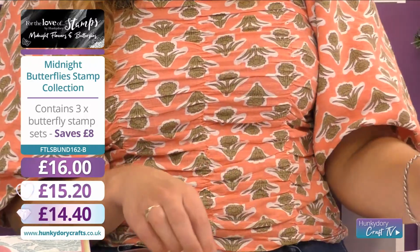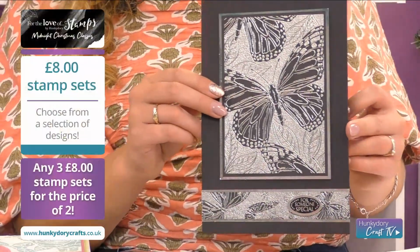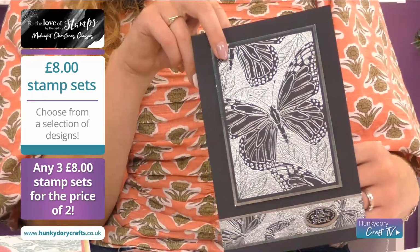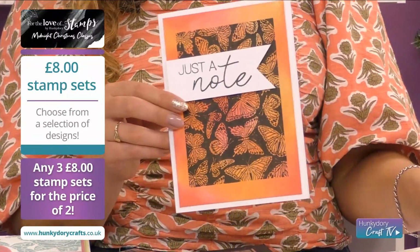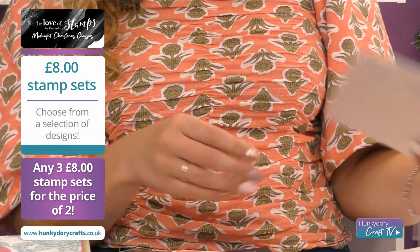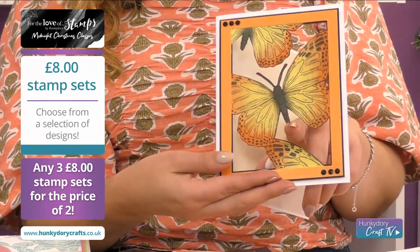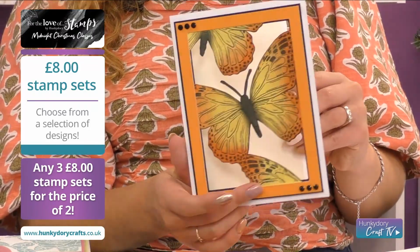You can obviously mix and match all our stamps across the website though. So if you like a few from this one and a few from previous launches, we've got any 3 for 2 across our stamping range. So again, you can just see what incredible designs these stamps make. We've got this one again with that fussy cut detail. Isn't it so great? That aperture just looks phenomenal.